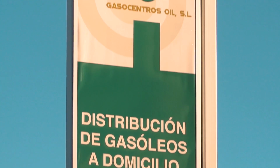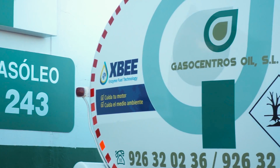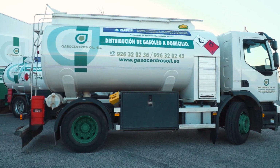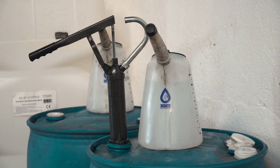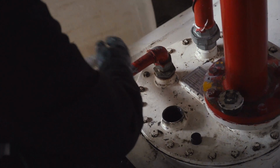Since October 2021, the fuel distributor Gasocentros Oil, located in Valdepeñas, Spain, has been using the XBEE enzyme fuel technology in all fuels it offers to its customers. Today, we present to you the company's fuel storage facilities and distribution equipment, as well as its office.